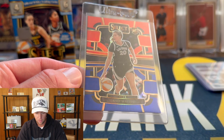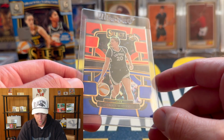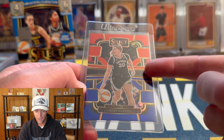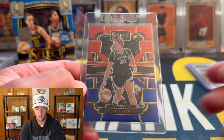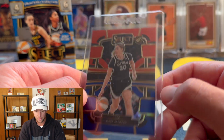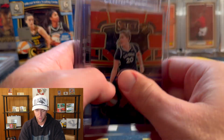And then I thought the Kate Martin looked really good. Centering good on that one. No issues on surface or anything. And this one is numbered to 399. As a raw card, this one is probably like a $20-$25 value. So thought that might be worth sending in. So ended up with 5 total cards to grade.